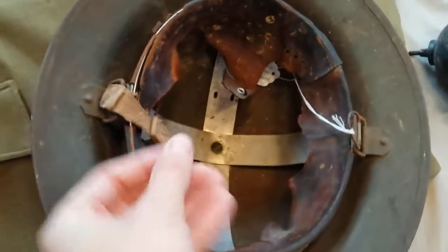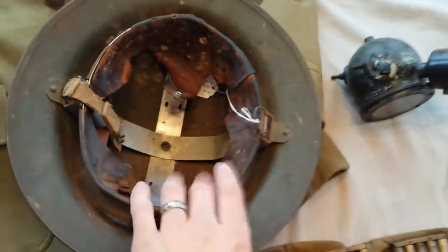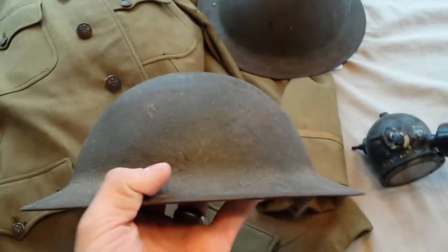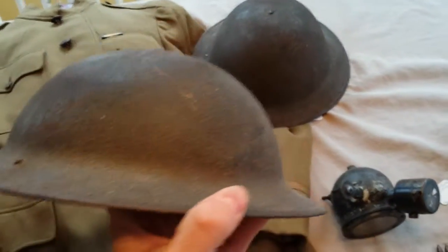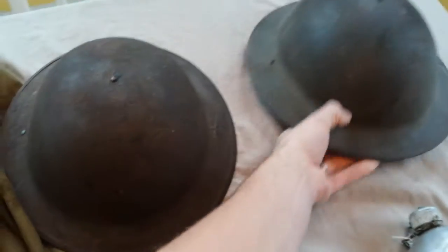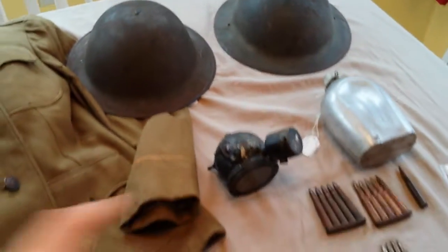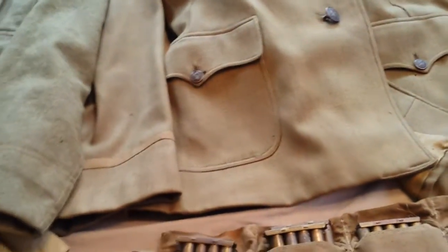This was replaced. You see it's got a similar piece of a chin strap as the M1 helmets, which replaced this. They started making the M1 helmets around June, July of '41, and they started getting shipped to the troops around early to mid 1942. But I gave $5 for that one at an auction, which was a steal. I was glad to have added that to my collection.